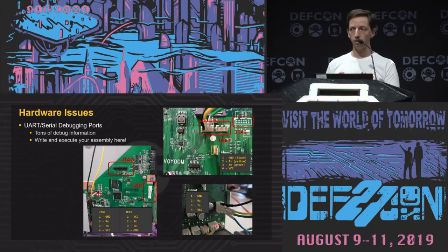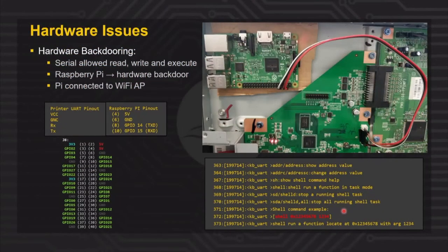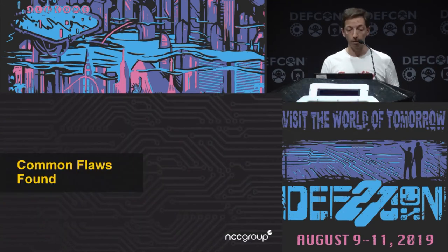Also, one of them had an interactive shell that allowed us to write and read memory and also execute from arbitrary positions. So we decided to make a hardware backdoor with this, which could be implanted by someone with physical access to the printer in 2 or 3 minutes. For this, we used a Raspberry Pi, as you can see in the picture, which was connected to the serial port and was also powered by it. So whenever the printer is on, the Raspberry Pi will be on. Then this Raspberry Pi will connect to an access point, and from there we could just access this console and have these capabilities.